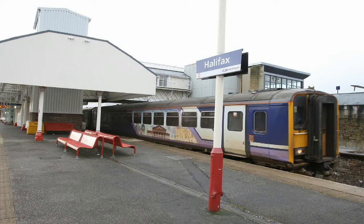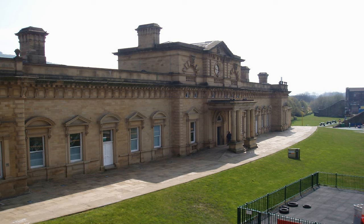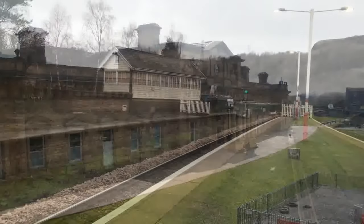In October 2014, plans were submitted to bring an old platform back into use to create three platforms together with signal improvements. Network Rail subsequently announced plans to upgrade the eastern portion of the Calder Valley Line in 2017, which will see the surviving signal box here closed. Control of the upgraded track and new signalling was passed to York Railway Operating Centre in October of 2018.